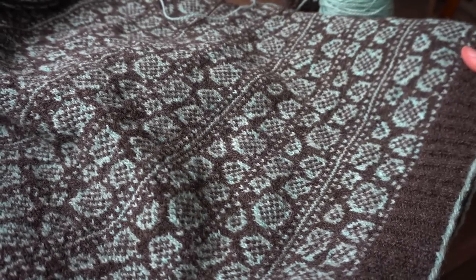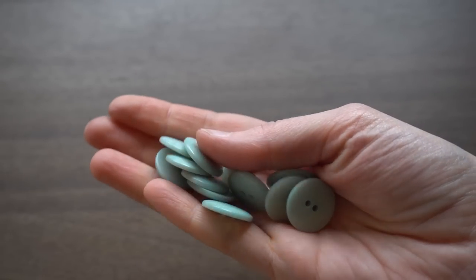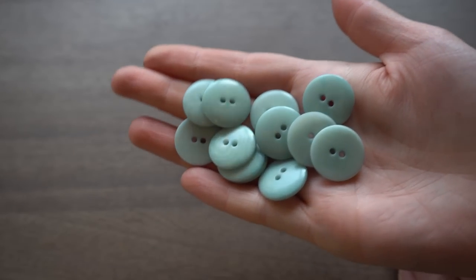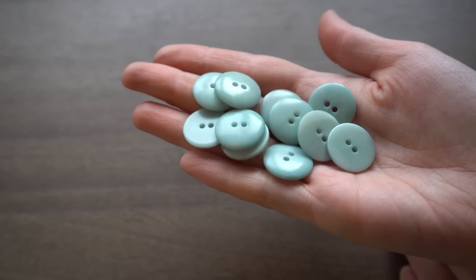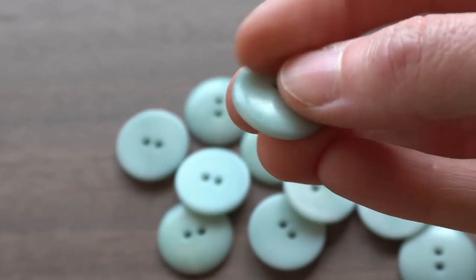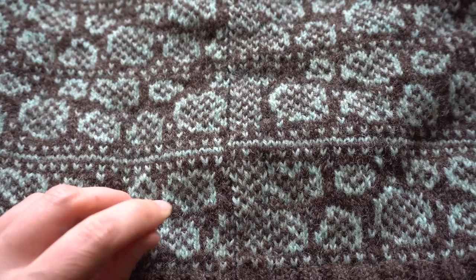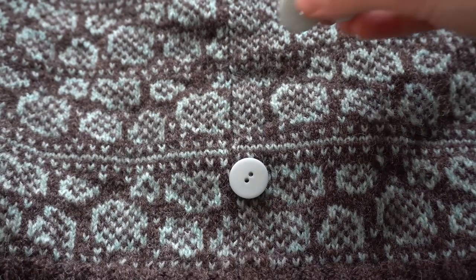And I've already got the buttons picked out for this cardigan as well. These came from Maggie at Textile Garden, whom I get all of my buttons from for my projects. She always has the most beautiful selection. I've never found that I can't find just the right button from Maggie. So I was really pleased to find these ones, which are a really good match.